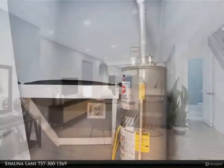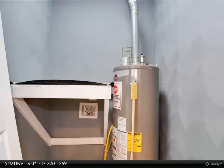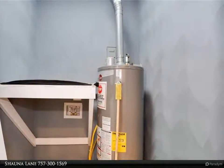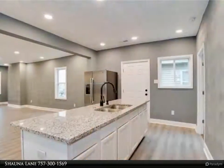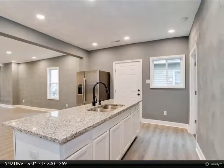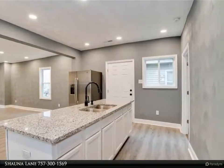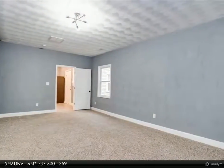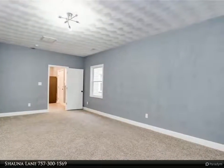Imagine walking up to a transitional updated home in the heart of Norfolk. As you walk into the home, it offers bright natural light and gives you that warm charm feeling. Features include an open floor plan, granite countertops, stainless steel appliances, first floor primary bedroom with private bath and walk-in closet, and so much more.